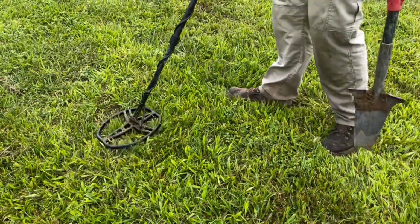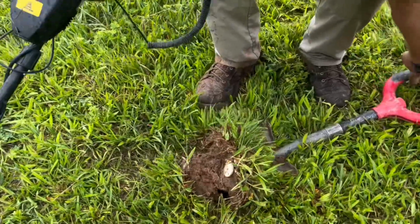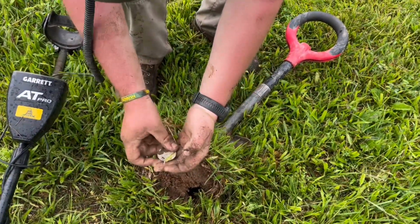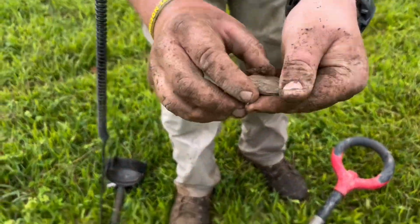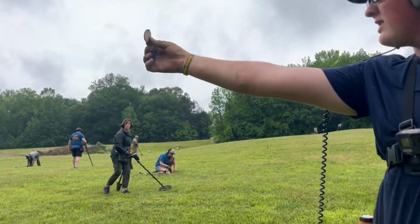This could be a silver dollar. It's high 90s, 27. Oh, it's a dollar. That is amazing. That is incredible. No, it's a silver dollar.